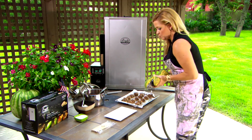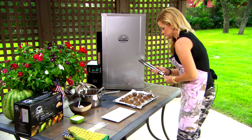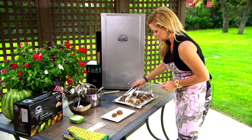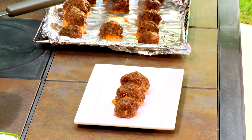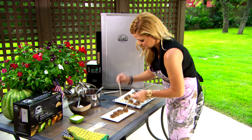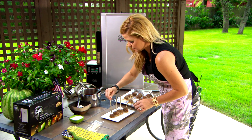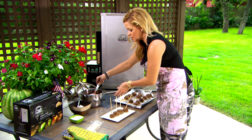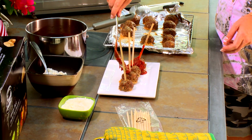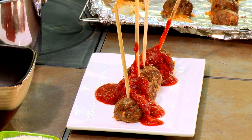What I like to do is dress them up a little bit. I'll place about three of them on our plate here, like this. I think I might do four on this one. Put a skewer in them, and then dress it up with whatever your favorite sauce is. You could do marinara, spaghetti sauce, it doesn't matter. Just pour it on top. We'll put a little bit more on there.